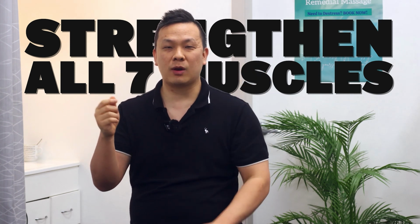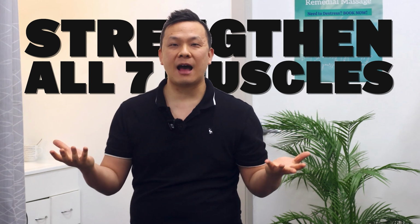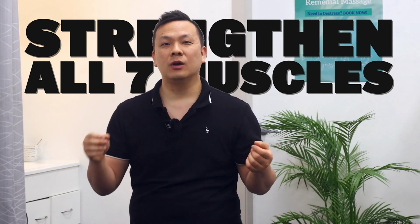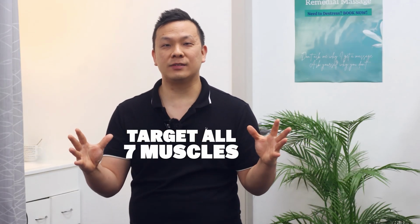One of the reasons why tennis elbow doesn't go away completely is if you do not have that holistic rehab, which targets all 7 muscles. They all do slightly different things. Some of them extend your fingers, some just do 1 or 2 fingers, some do your wrist extension, some do your forearm supination and pronation, and some just do hammer curls. So you want to target all of those muscles, and that's what the remainder of this video is about.